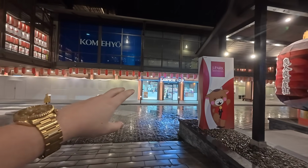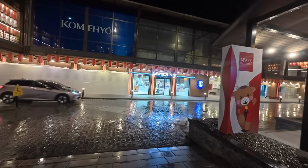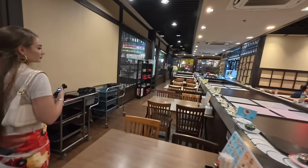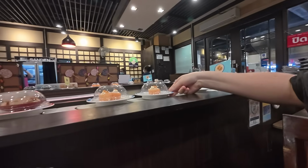Look at this, Lawson 108. It looks very vibey around here, doesn't it? Anyways, maybe soon enough I'll be able to get my Datsun here and make some Fast and Furious Tokyo Drift sort of vibe photos or something like that. Yep. Oh, very good. Looks like there's absolutely nobody here today, which is actually pretty good for us.